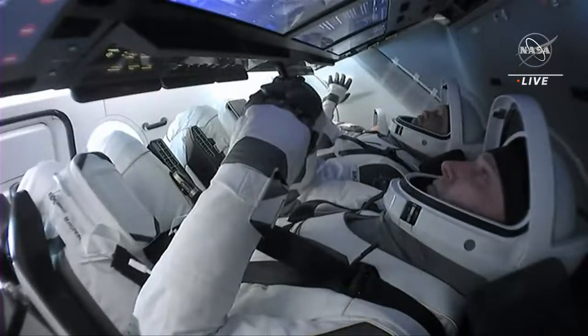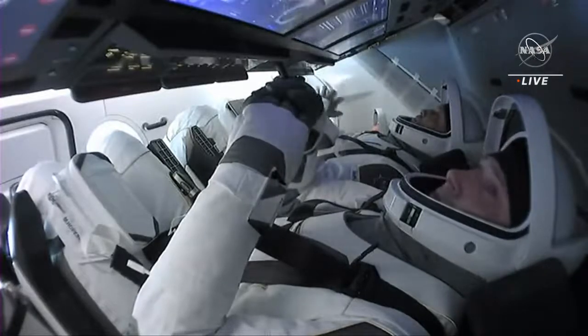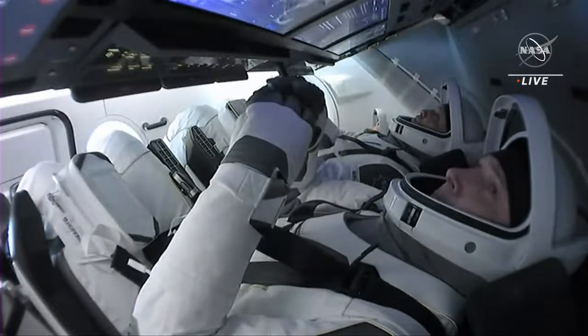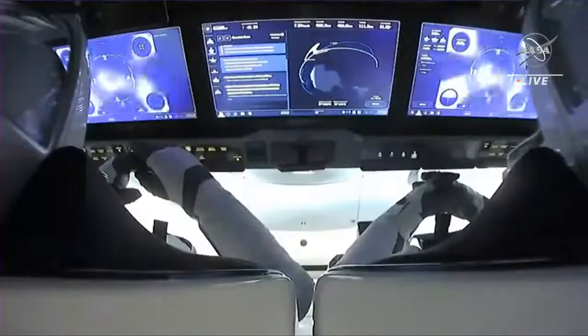And the deorbit burn, we are just about 4.5 minutes away from that being complete. Things are still looking good. And as a reminder, this is a braking maneuver. So Crew Dragon is firing those thrusters into the same direction that it was traveling. This should slow Crew Dragon down enough to drop it out of orbit.